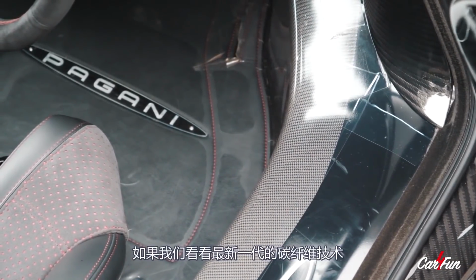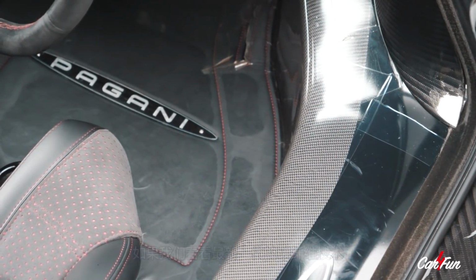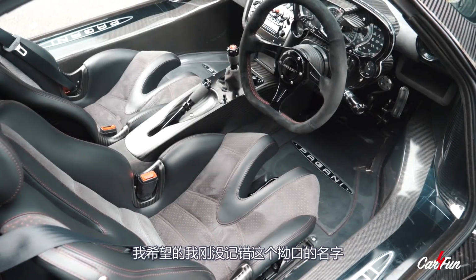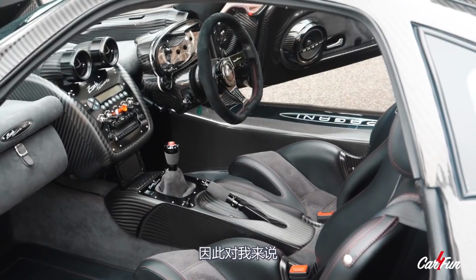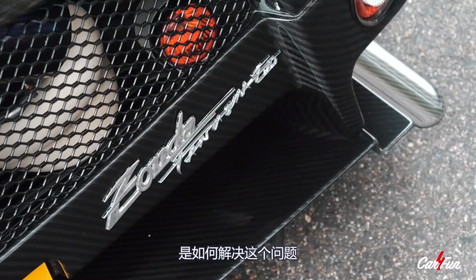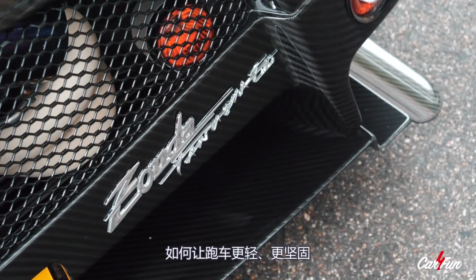But then I had this idea that, well, if we look at the latest generation of carbon fiber technology found in the Huayra Roadster and the Huayra BC, there's a new progression, and the material is called carbo-titanium plus carbo-triax HP52. I hope I got that right, the jargon. But in layman's terms, it's an even lighter material and even stronger. So that to me was the key ingredient to create the Evo of the Fantasma, is to answer that question of can we make the car lighter and even more rigid.